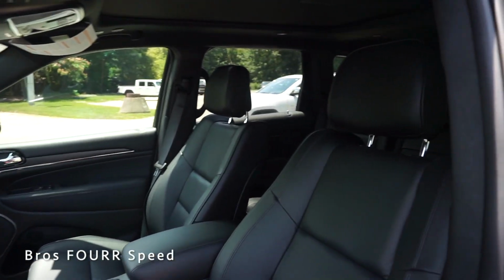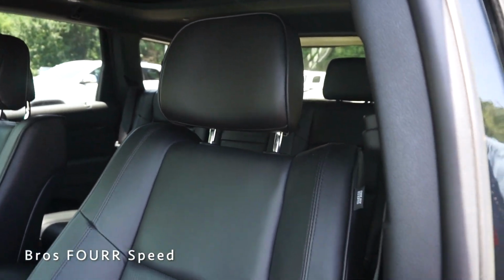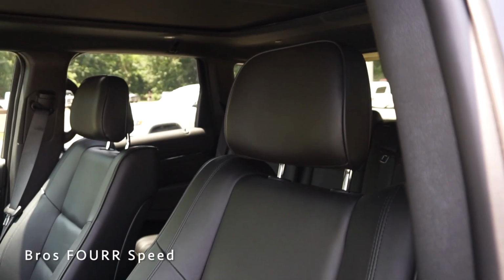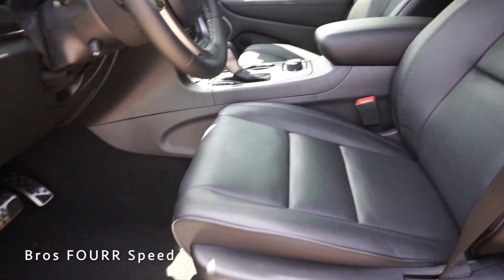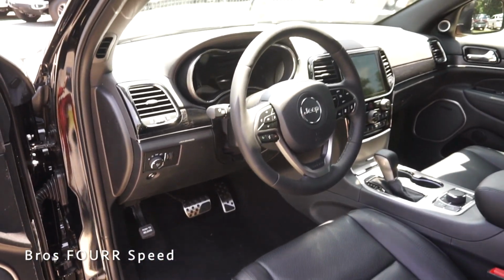Moving inside now, we'll take a look at the black leather seats. These are heated and ventilated, have good bolstering support to them. You can see the stitching running down them as well. They have a multiple way adjustment along with 4-way power lumbar support.